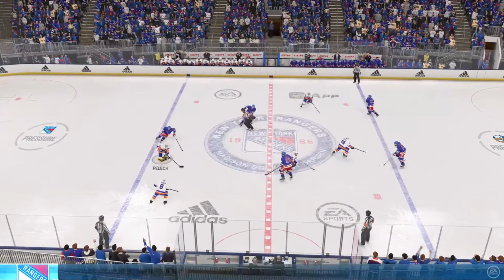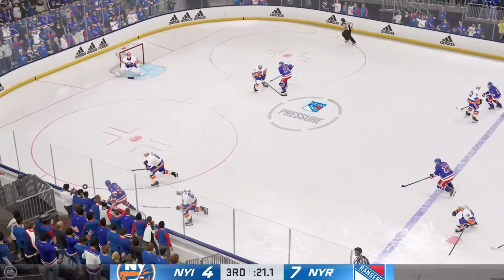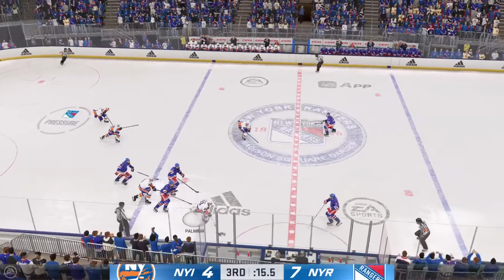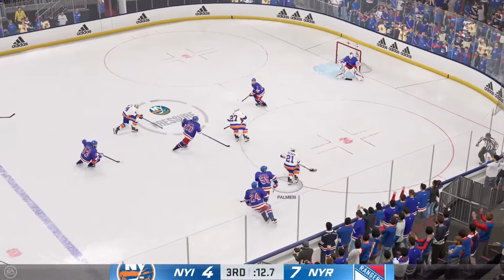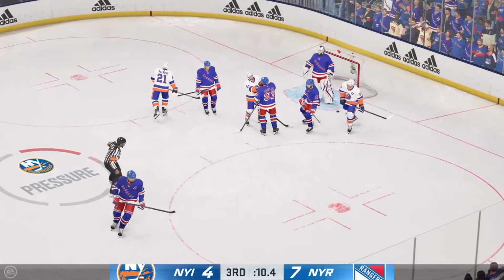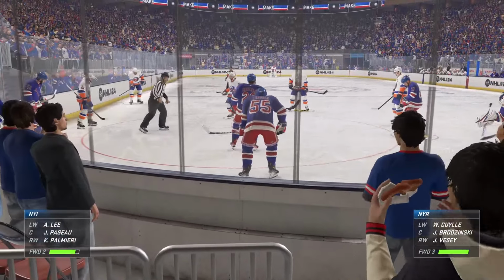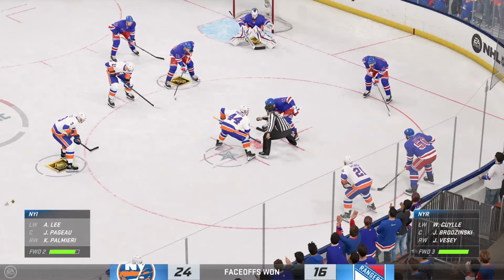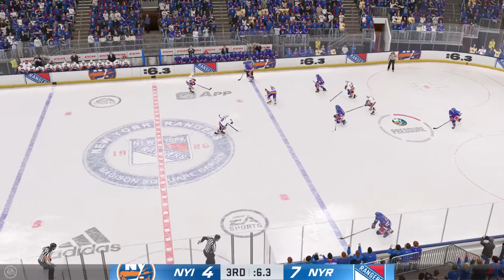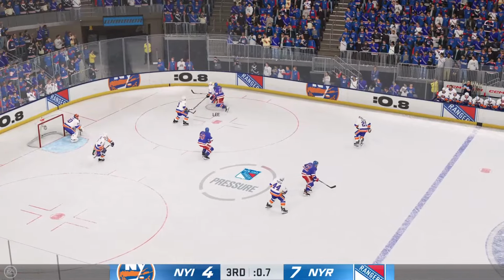Pajot's won the draw at center. Quick feed to Sabinishad. Looking to make something happen along the boards. Huge steal in his own end. And the fans on their feet recognizing a solid victory here in front of them. And off the draw, they win possession. Fox is moving the puck through his own zone. Finds nothing but air on that shot.